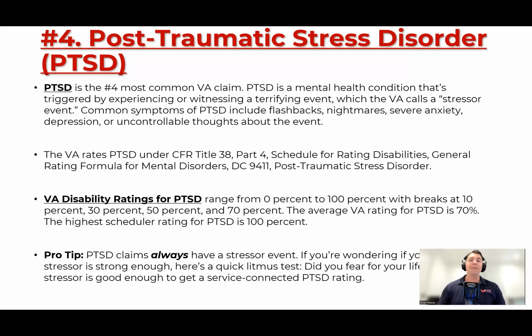Number 4, post-traumatic stress disorder. PTSD is the most common mental health claim that's service connected. Now, the difference between PTSD claims and all other mental health claims is that PTSD always has a stressor event. A stressor event, what I want you to think about is, did you fear for your life? That's the litmus test you should be thinking about if you believe you have a valid mental health claim or a PTSD claim. PTSD is rated under DC 9411, post-traumatic stress disorder, and it's rated between 0 and 100%.